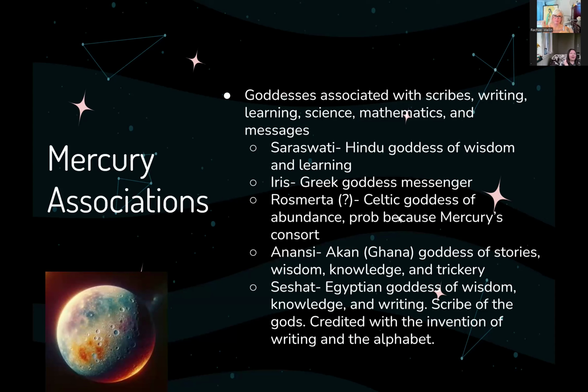Rosmerta, who I couldn't really find any reason why she would be associated with Mercury. She's the goddess of abundance, the reason for the association of the fruit and vegetable filled cornucopia. But she doesn't really do anything, or she's not associated with writing, but she was said to be the god Mercury's consort. And so it seems like everybody just tied her into the planet Mercury because of her association with the god Mercury. That's like the other one, Saturn. Yeah. So, yes. Weird, question mark.